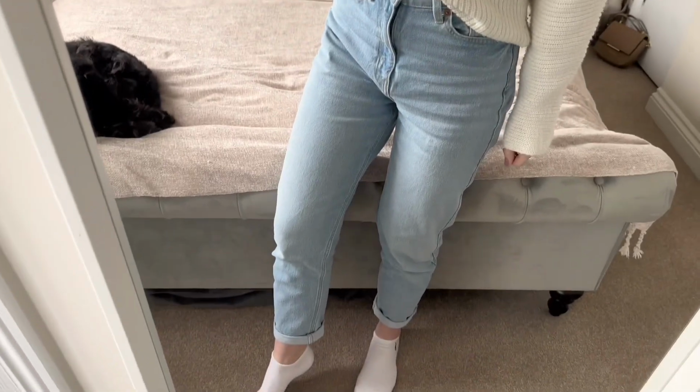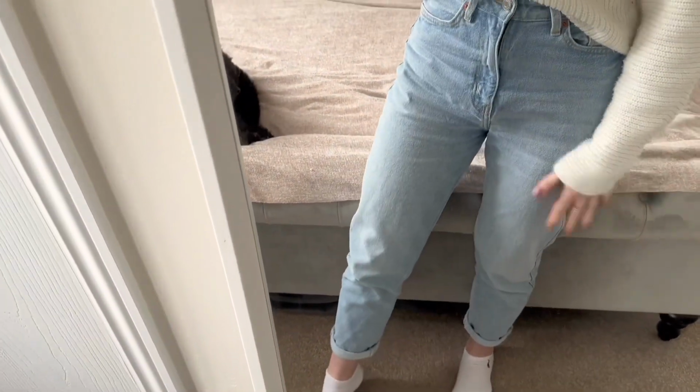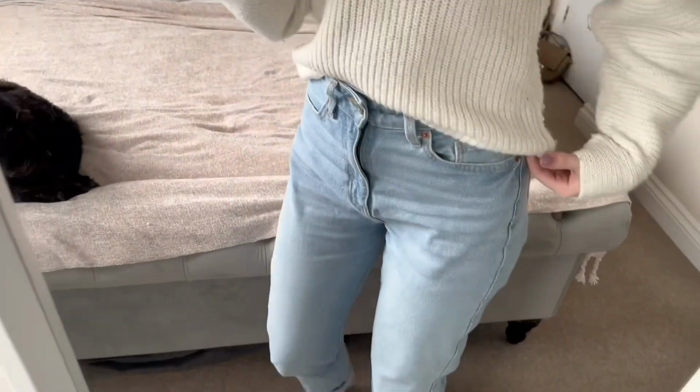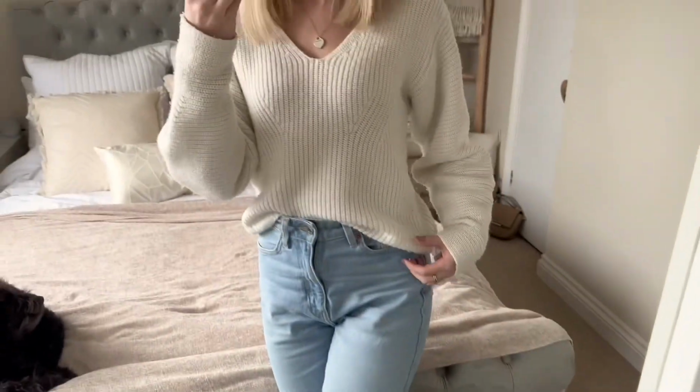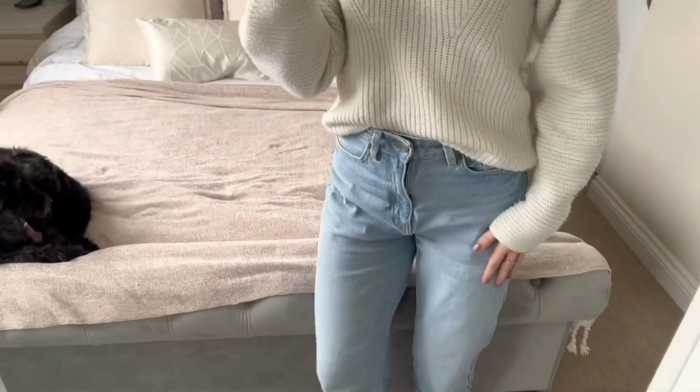I will show you them quickly full length. So these are the jeans full length. I've actually rolled up the bottoms. Sometimes I do keep them all the way down, but other times I actually like to roll them up because I think they look quite cute rolled up. So yeah, I've just paired them with my jumper today and they are really comfy.